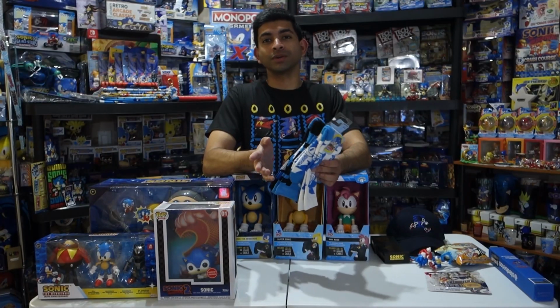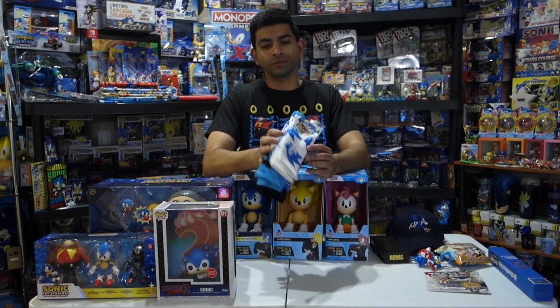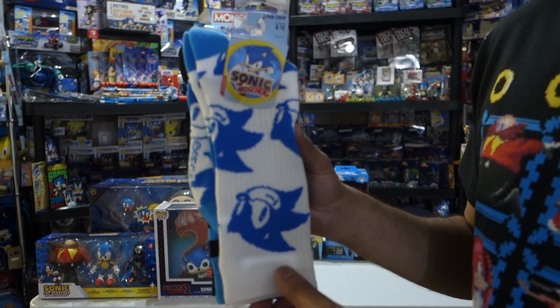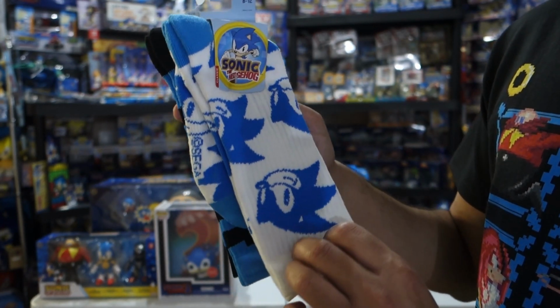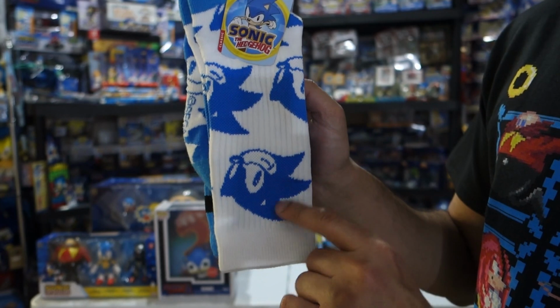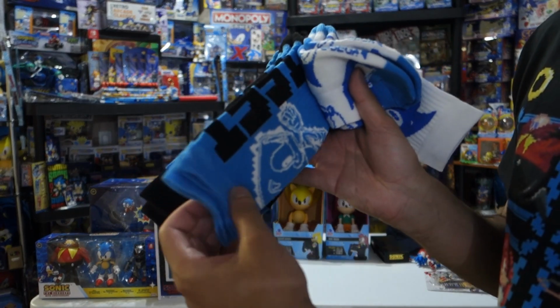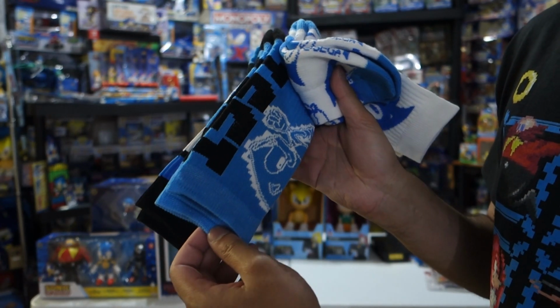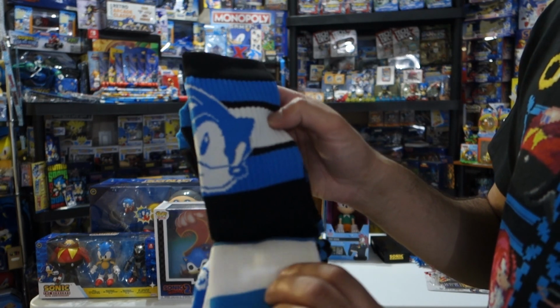So during my travels, I went to as many Burlingtons as possible. I didn't find any new watches, unfortunately, but I did find this 3 pair of socks. Now, you've probably seen these socks before. I think they've been repackaged from other sets. But we've got white socks here with a blue classic Sonic head. We have the 1991 Sonic socks that I think came in a Five Below bundle before. And then the final pair here, we just have some blue, black, and white stripes with Sonic's head.